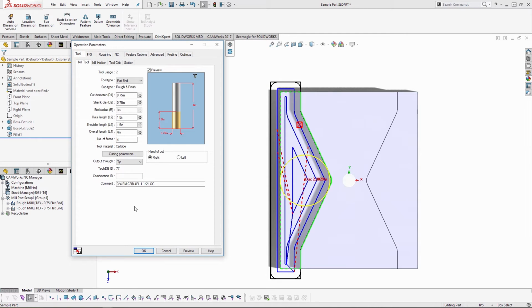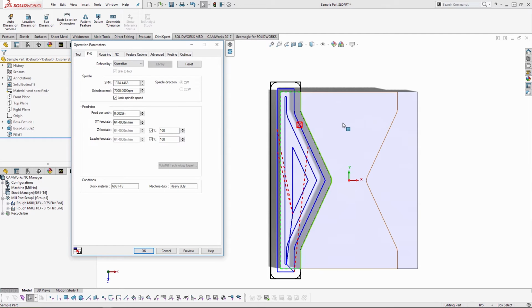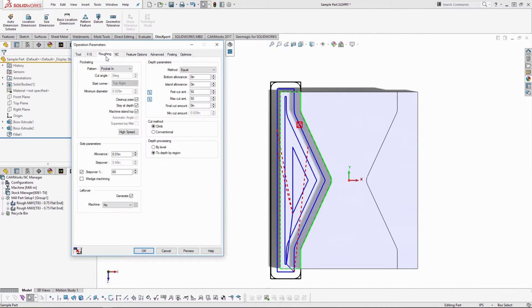if we take a look at the tool, we're using a 3/4 inch carbide 4-flute end mill in this case. This is an aluminum 6061 T6. I have this set at 7,000 RPM at about 65 inches a minute. That is a surface feet per minute of about almost 1,400 and a feed per tooth of about 2,500. Okay. Within the roughing parameters, you can see that our cut depth is 50% of the tool, so we're about 3/8 cut depth. And our step over is 60% of the tool. So all of those numbers together, I think this is a pretty aggressive cut.